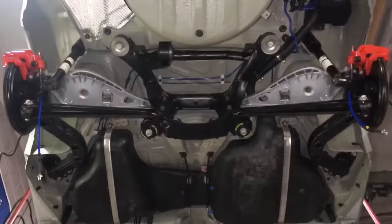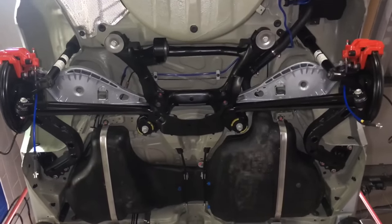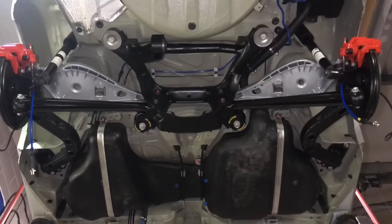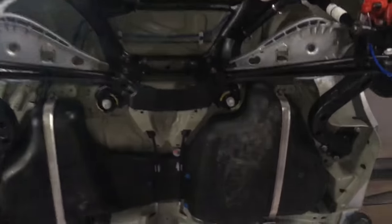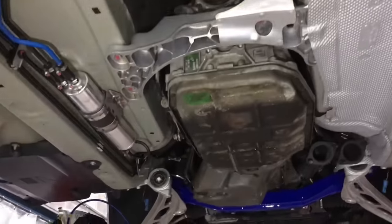We've now got the brake calipers on and the blue hoses, which are the Hel braided hoses. Also rear shocks connected up, spring arms, lower control arms, trailing arms are all fitted. And then moving down towards the front, still need to do the gearbox pan. Got the front control arms on.